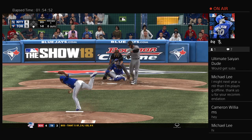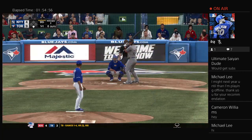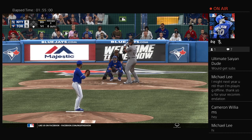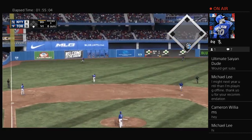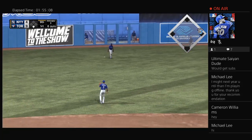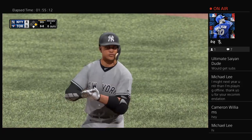1-0 pitch on the way. Ground ball foul down the left side. Now the 1-1 pitch. This is line to left. And Stanton's aboard. It's a base hit. Ninth inning's underway with a leadoff man aboard via the single.